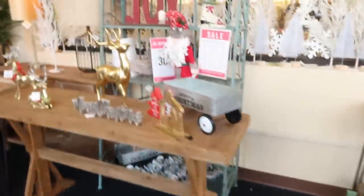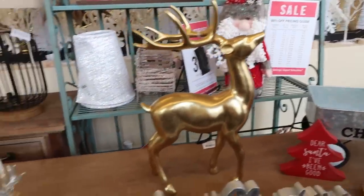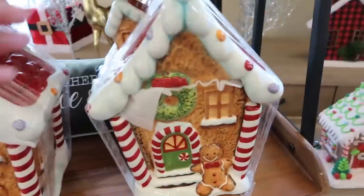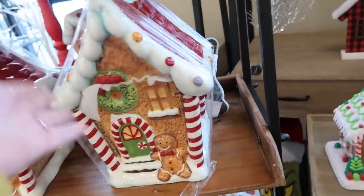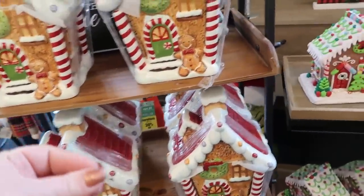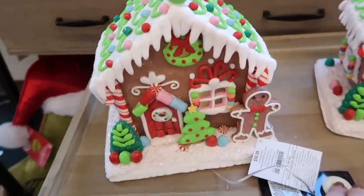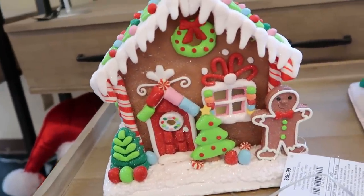We are here. We have Christmas stuff. That is very cute. We need Santa. To get some reindeers. I guess we do. And look at these cute little gingerbread house cookie containers. I can't think, cookie jars. And then these must light up. $56 though. I don't know if we're gonna light up for $56. It's cute though.